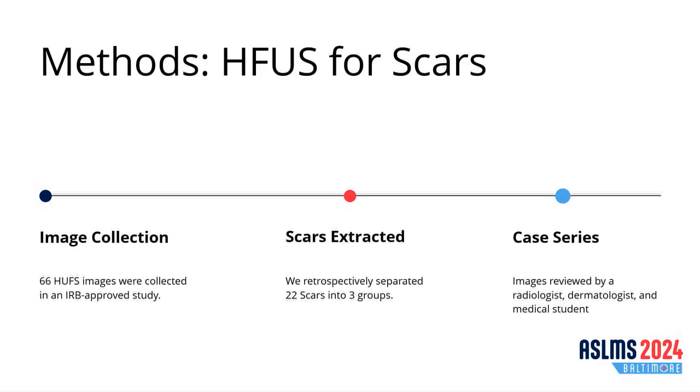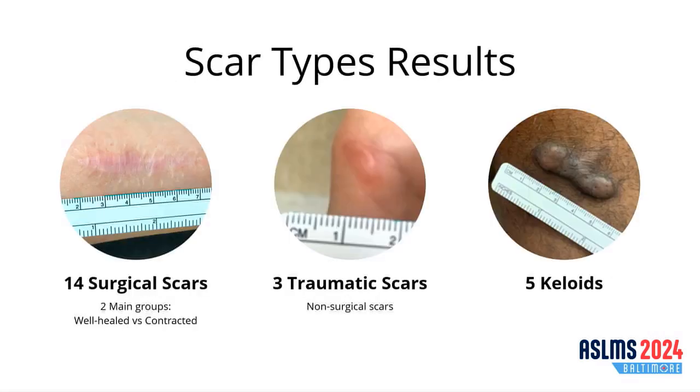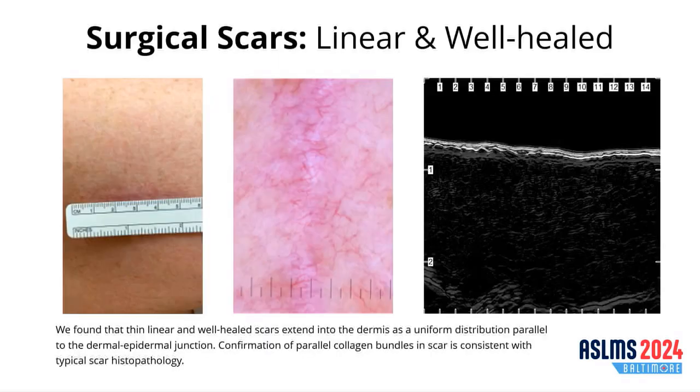Now, in our study, this is a case series of 22 scars, and we subdivided these scars and compared the scar types to distinguish them between themselves and describe their architecture. So we divided these up into surgical scars, which comprised well-healed and contracted scars, traumatic scars, and keloids.